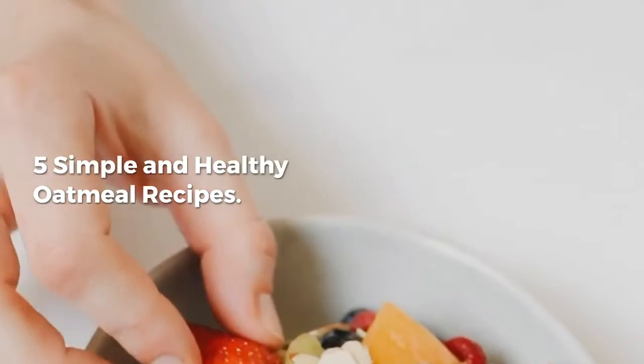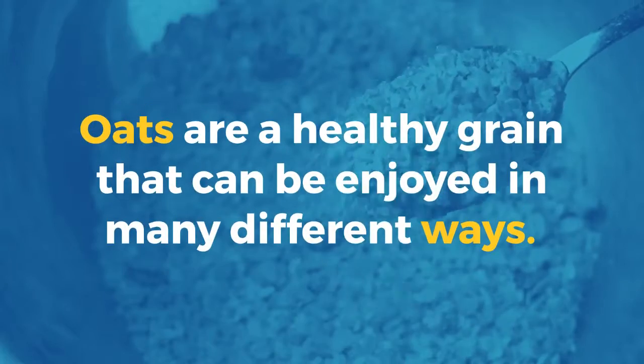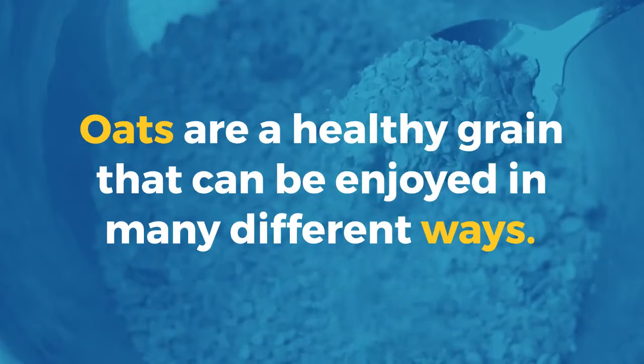5 simple and healthy oatmeal recipes. Oats are a healthy grain that can be enjoyed in many different ways.